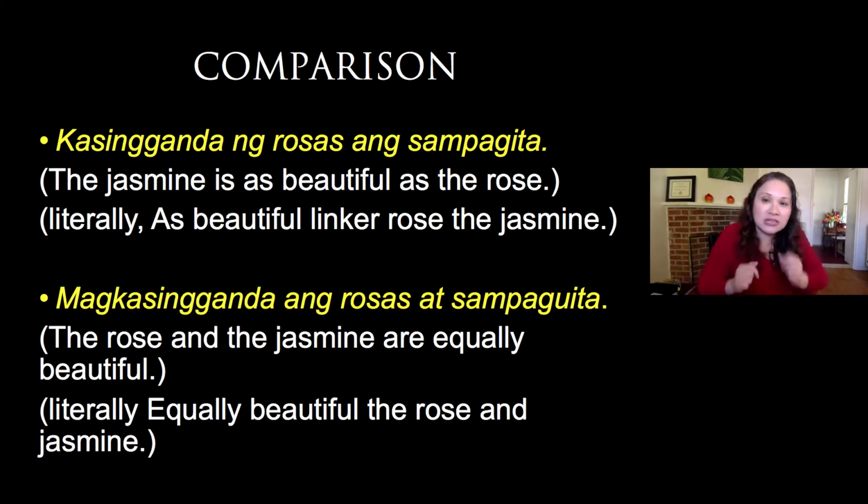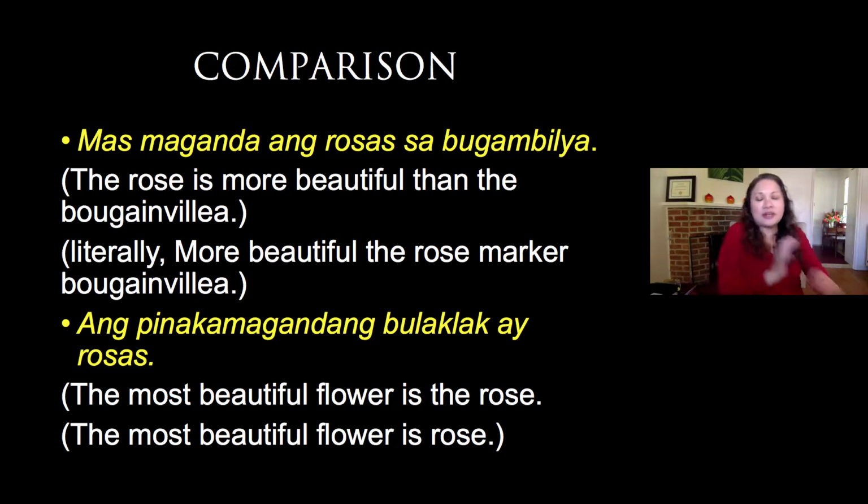Now, notice, there are two spellings of sampaguita here. Why? Some people spell it sampaguita, which is more common actually. It's a G-U-I spelling. Some people will just spell it as sampaguita. It's okay. So, these are spelling variations. Let's move on. Okay?